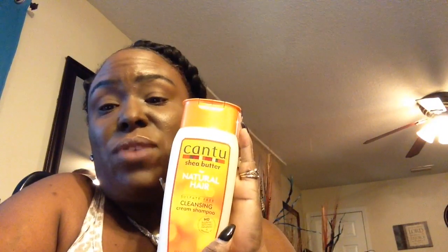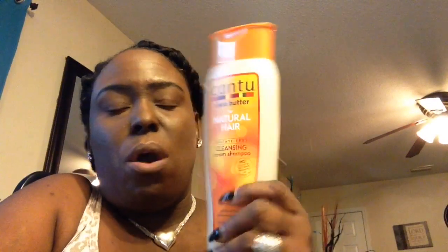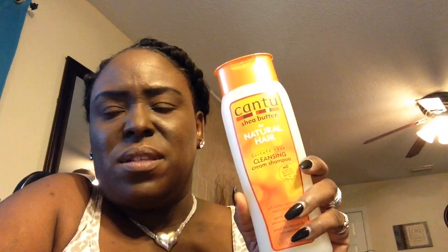she's natural. So I decided to try this. I picked it up and I opened it to smell it. Of course, y'all know I have to smell it. It smells so good. I can't even describe what it smells like. If you guys have already tried this, y'all know what it smells like. I wouldn't mind my head smelling like this all day, every day. This is the cleansing cream shampoo. I got it from Walmart. I think it was like $5, if I'm not mistaken. So to me, that's not cheap.